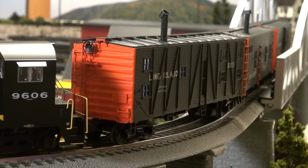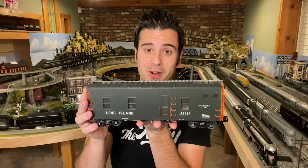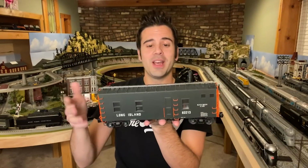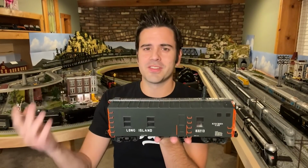So these custom-made cars include a bunk car, a tool car, and my favorite, this Rail Sounds kitchen car, which features dialogue. You actually hear people making breakfast, and then you hear them putting things away. You hear sounds of the rail yard.